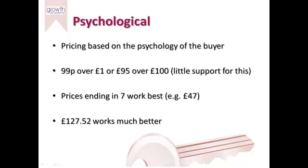Okay, the next idea is psychological pricing. Now, this isn't a strategy on its own. You can use psychological pricing in conjunction with any other strategy, but it's basically based on the psychology of the buyer. So you all know that when you go to the supermarket or you go to the electronics shop or whatever, they don't tell you it's going to cost £100. They say £95 or £99. Or if you go and buy a bag of sweets at the shop, they'll say it's 99p, not a pound. Now that's the idea that you perceive 99p or 95p as less than a pound.